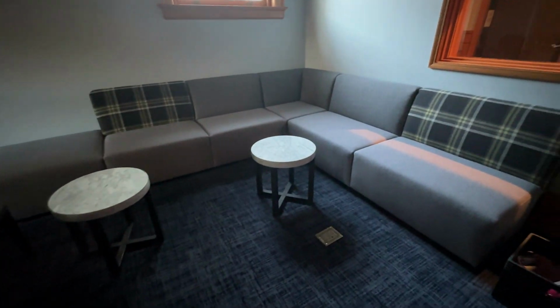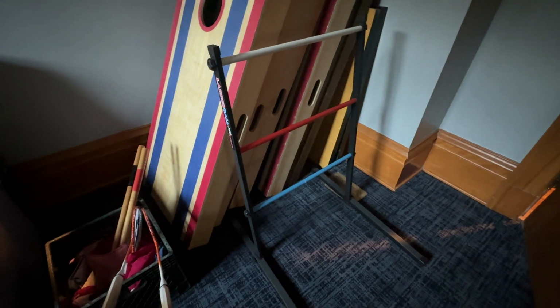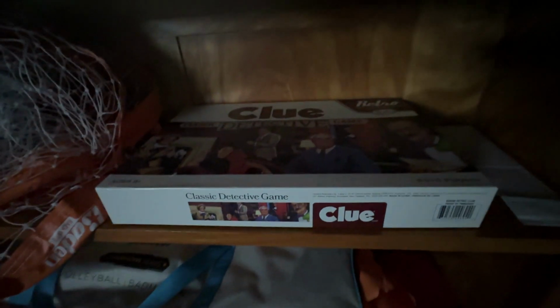Found a secret room. They have cornhole boards, whatever that is, some badminton. Looks like they got a volleyball, frisbee, table tennis, Clue, different board games.